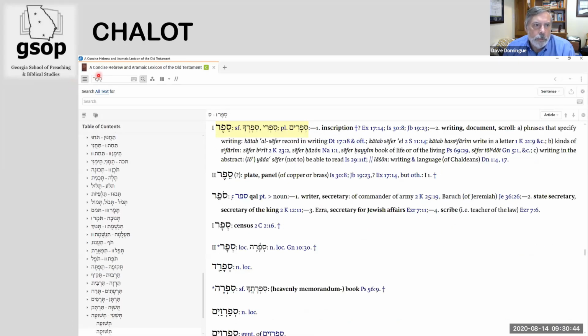Probably easier to read is A Concise Hebrew and Aramaic Lexicon of the Old Testament. This is updated with more current documents or information that's known. Here's sefer, and number 1 is an inscription, and they give references for it. Number 2, a writing, a document or scroll. Sub A, phrases that specify writing, kitab al-sefer, record in writings, Deuteronomy 17:18, and often kitab sefer, 2 Samuel 11:14, and so forth.